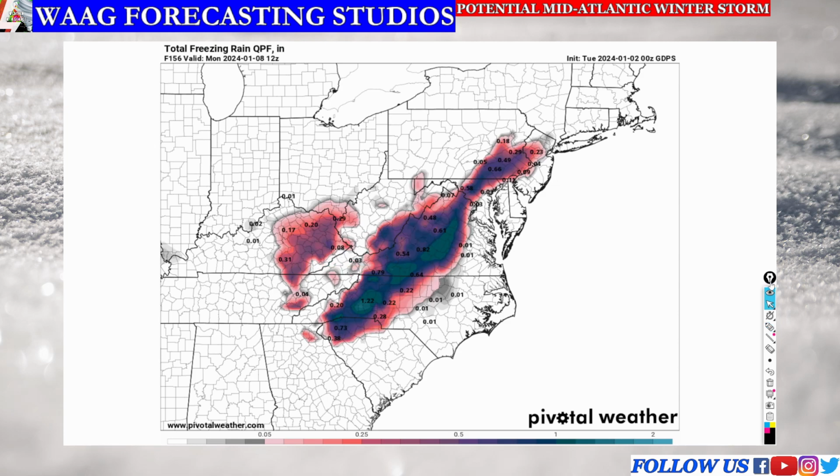Now, the GDPS does tell a larger story here. We see a lot of areas up to that 2-inch region there. Again, you can see 2 inches of freezing rain. This would be quite significant. So again, like I said, our Canadian forecast model isn't suggesting so much of the snowfall to the south, but a big story upon the freezing rain. So who's going to be the outlier here? Who's actually going to be correct? We don't know yet, but this is still far out.